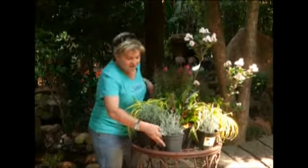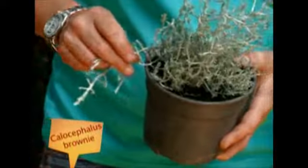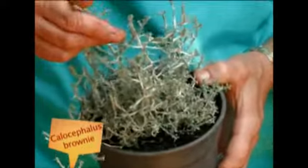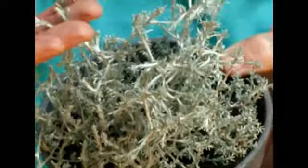And then we've got this guy over here. Very odd foliage, very tiny leaves. And it's a little herb as well. Use it in your garden just to brighten up different plants.